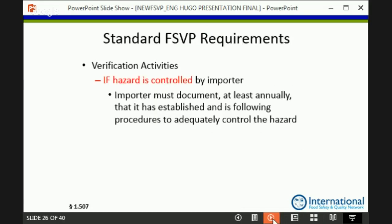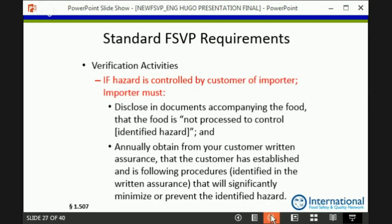Okay. Now, again, I'm going to go with this very quickly. If the hazard analysis says that the importer is responsible, or identified as the entity who will control the hazard, then the importer has his food safety plan at his or her facility, subject, of course, to FDA inspection. And then the next one is, if a hazard is controlled by the customer of the importer, then, as I said before, the importer must warn such customer that such an item is not controlled for an identified hazard, and that customer must then, once a year, provide assurances that he or she is doing that, okay? The next slide, then.